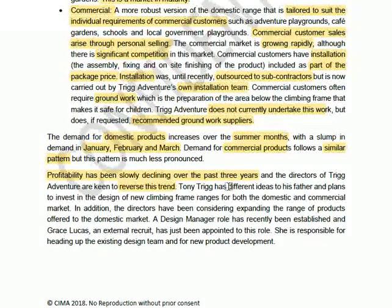Tony Trigg has different ideas to his father and plans to invest in the design of new climbing frame ranges for both the domestic and commercial market. Okay, now profitability can be declining due to many factors. One factor would be the market size reducing, causing a reduction in sales. We know for a fact that the domestic market is in maturity, so maybe you can't expect much of a growth. However, the commercial market is growing.